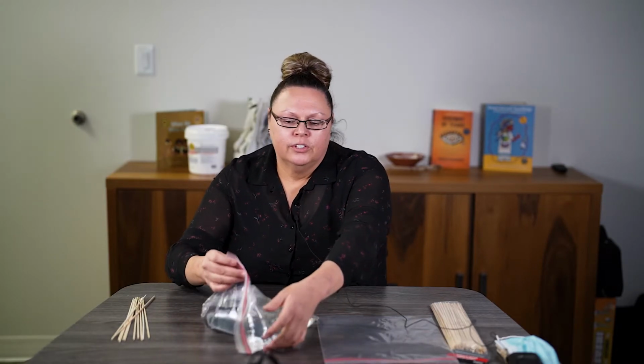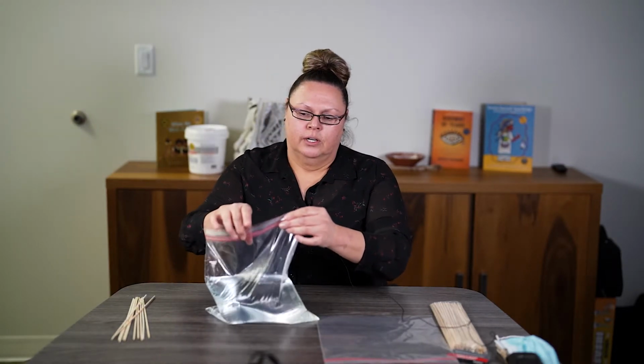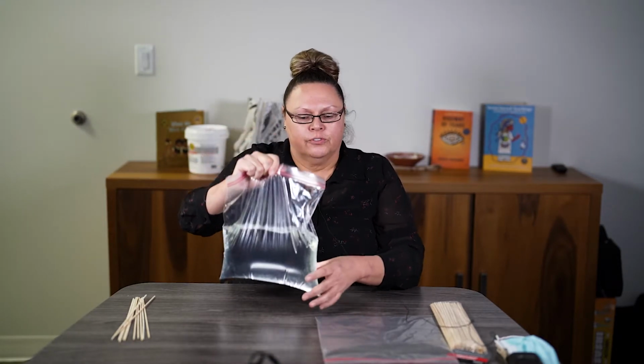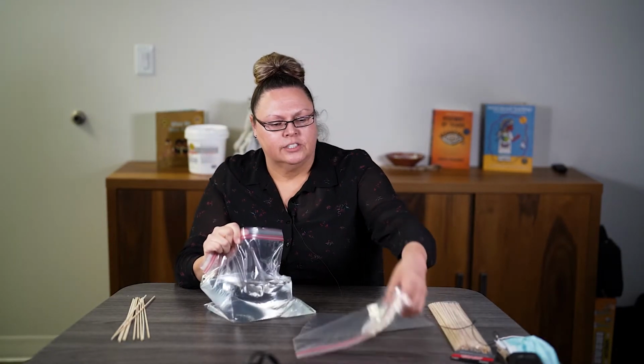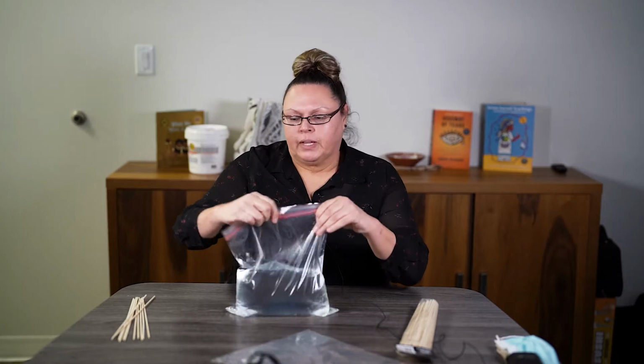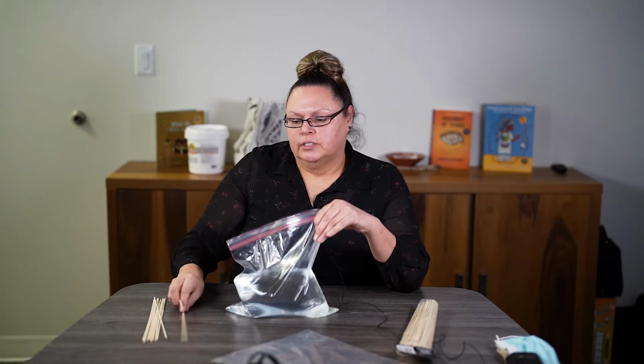One thing you could do is a really great hands-on learning activity. For this activity, all we need is a baggie and some skewers. You can even use pencils or pencil crayons or anything sharp that will go through one end and out the other. Today I'm going to be using skewers.